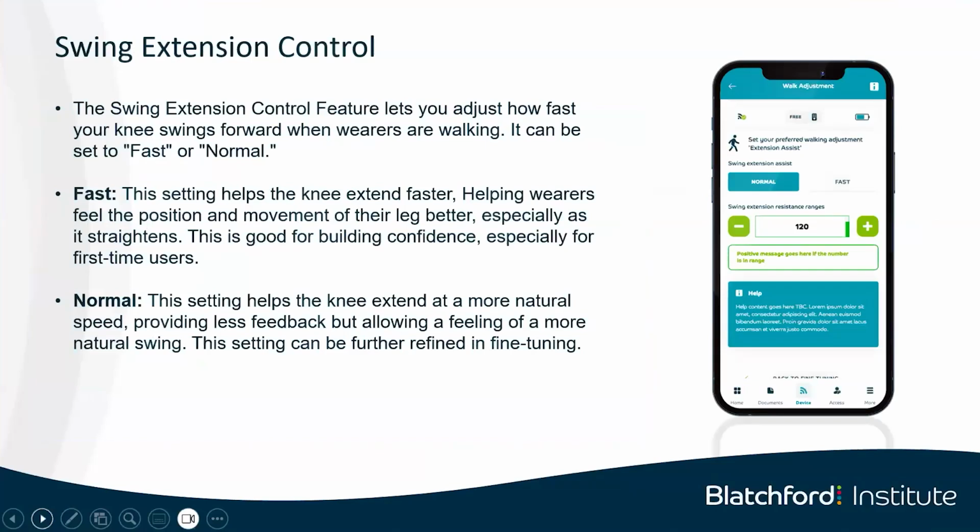Normal, on the other hand, is what we consider normal walking. In normal walking, we fine-tune the program to match the patient's preferred walking speed. Then the microprocessor will do the rest around that for the slight changes in cadence you can get. But that's the difference. Fast is when you want a rapid extension of the knee for patients with lower activity, or maybe those patients who are new, to improve their confidence. And then normal is when the patient's walking normally and you want to be able to give them a larger range of cadences, and you fine-tune the walking for normal walking speed.